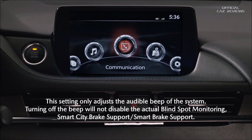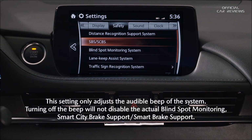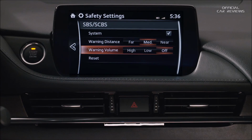You may also want to turn off the beep on the Smart City Brake Support. Once again, we'll start by selecting Settings on the home screen. Then you'll go under the Safety tab where you'll see Smart Brake Support / Smart City Brake Support. Choose it and then scroll down to Warning Volume. You can choose between High, Low, or Off.